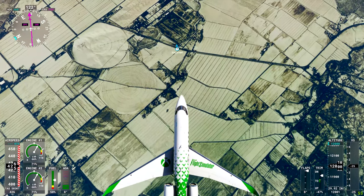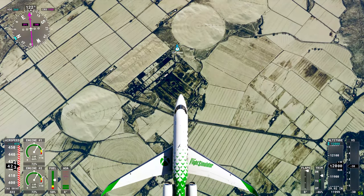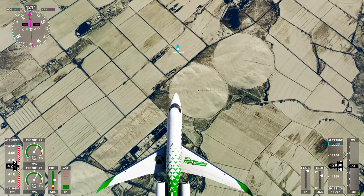Looks like pretty much satellite imagery. No AI modeling going on. Maybe a little bit down there with those buildings.